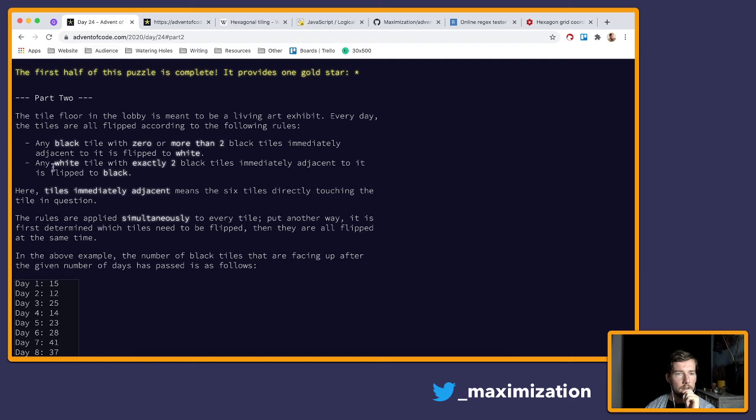So the rules are: any white tile, so all tiles start with white, with exactly 2 black tiles immediately adjacent to it is flipped to black, otherwise it stays white, I guess. And any black tile with 0 or more than 2 black tiles, so 0 or more than 2, is flipped to white. So if it has 1 black neighbor or 2 black tile neighbors, then it stays black. Alright.